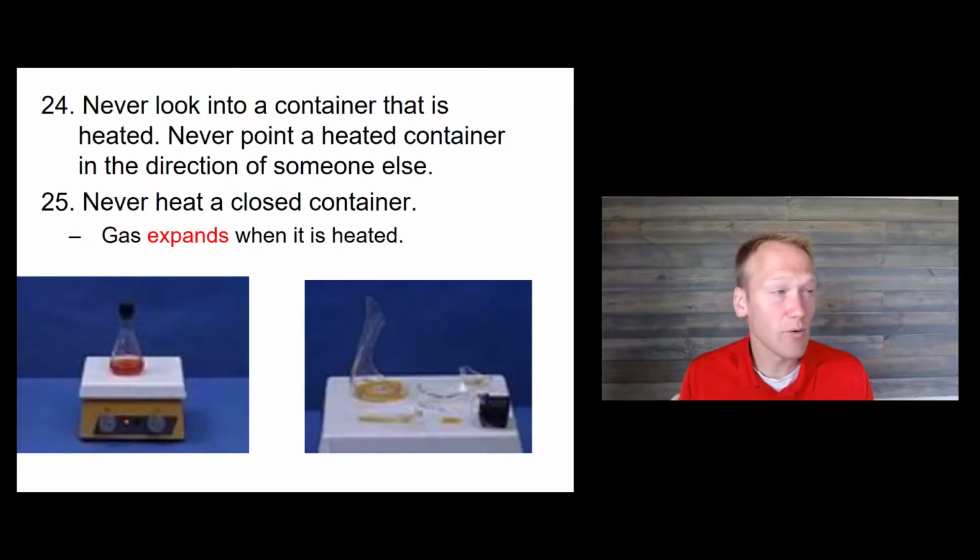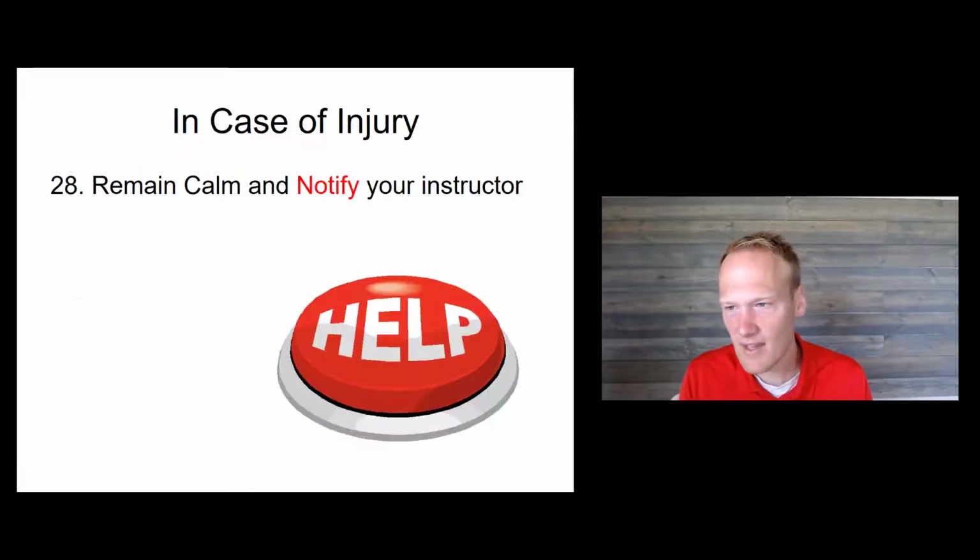We never want to look into a container that's being heated. When things get heated, they expand, and therefore we don't want to stick our eye and see what's happening from the top. We always look through the glass. In the same way, we're never going to put a rubber stopper in a container and then heat it, because things expand when they're heated, and that could cause an explosion of an Erlenmeyer or a test tube.